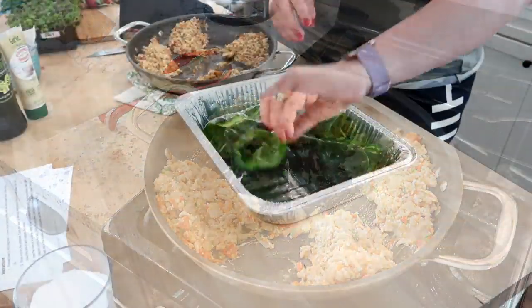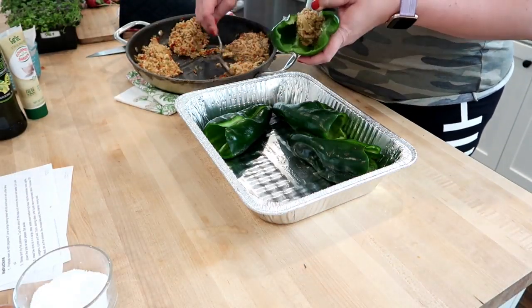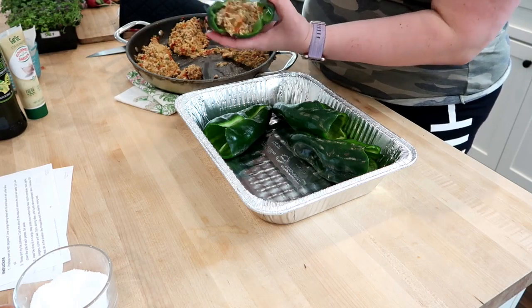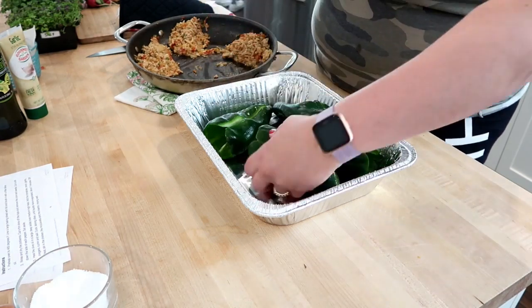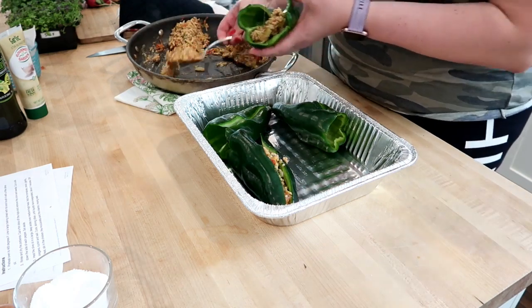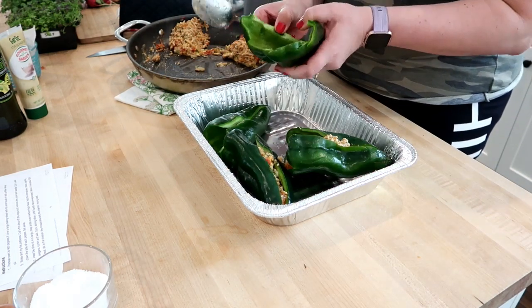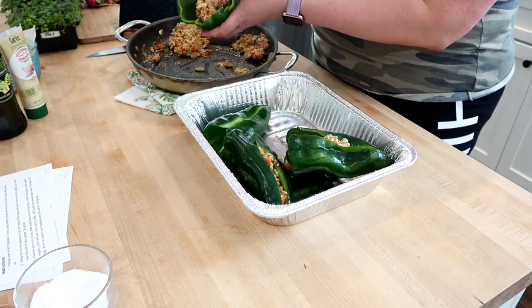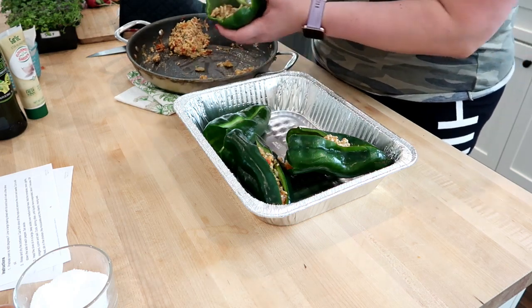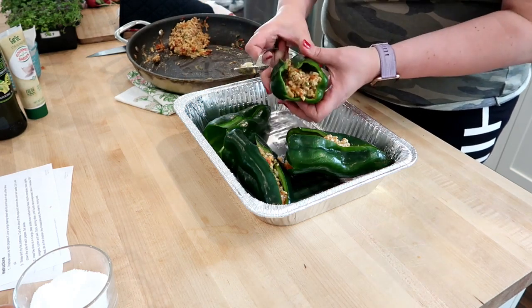If you've never had a poblano pepper before, they are a little bit spicy, but they're not quite as spicy as jalapenos. So I think people that are sensitive to spicy things may still like them. I went ahead and divided the filling into 4 different sections so that I knew that I had enough for each pepper. And then I'm just using a large spoon to stuff those and put them down into the tray.